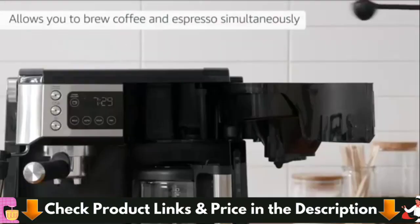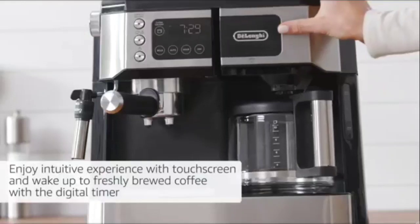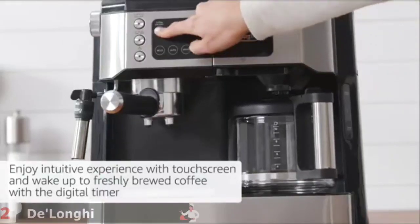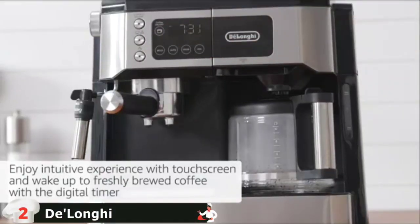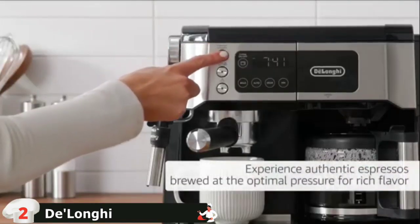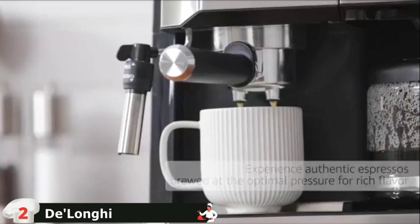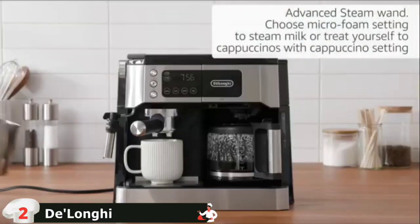Continue to enjoy your simple coffee pleasures on one side, while also indulging in your passion for lattes and cappuccinos on the other. The innovative digital touchscreen makes this machine easy to use, while the bold setting function allows you to customize to a stronger brew strength with a touch of a button. It allows you to brew coffee and espresso simultaneously.